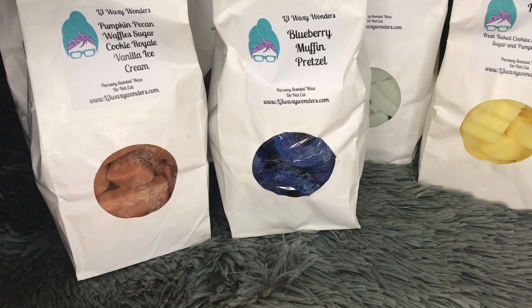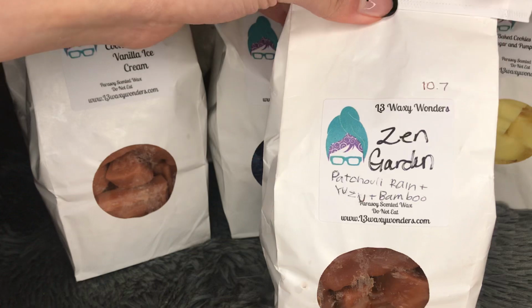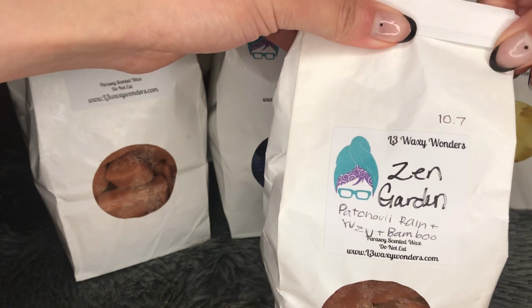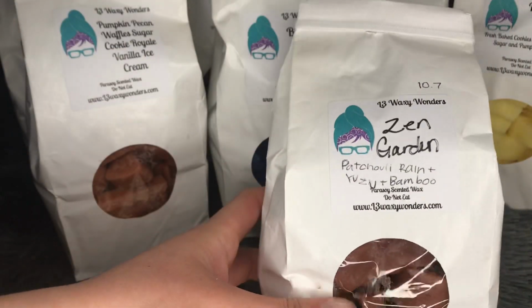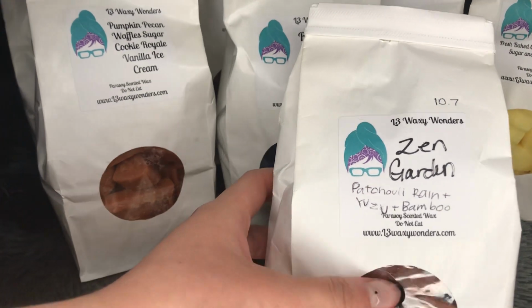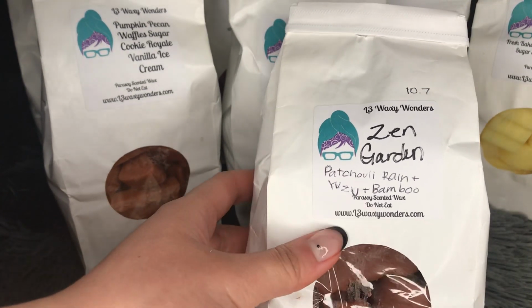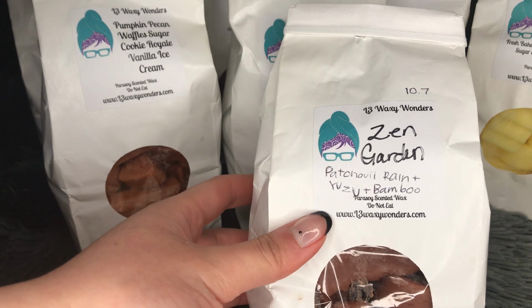This is so good. I really, really love this one. Oh, this is so beautiful. You can definitely smell all the oils in here, and it's just so relaxing and spa-like. Oh, it's so beautiful and fresh. This one you can smell hints of the yuzu. The yuzu doesn't smell like your typical lemon or orange. It smells a little bit different to that. It's more, I want to say, like a sweet grapefruit, if I could describe it. And you smell that bamboo. It's very green and spa-like with that patchouli rain. This is such a beautiful blend.